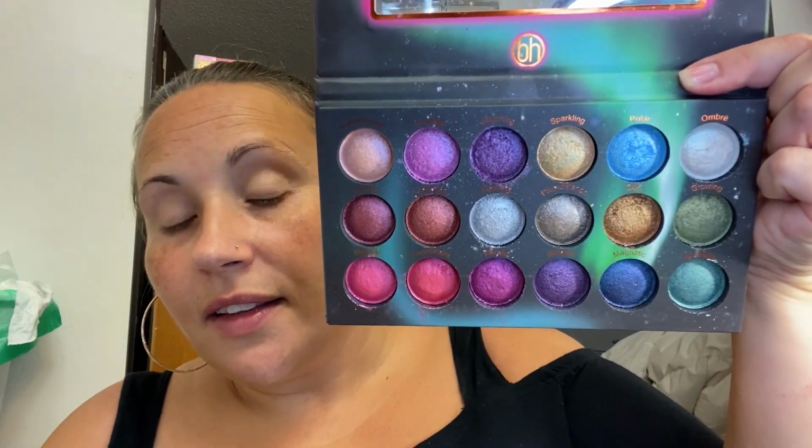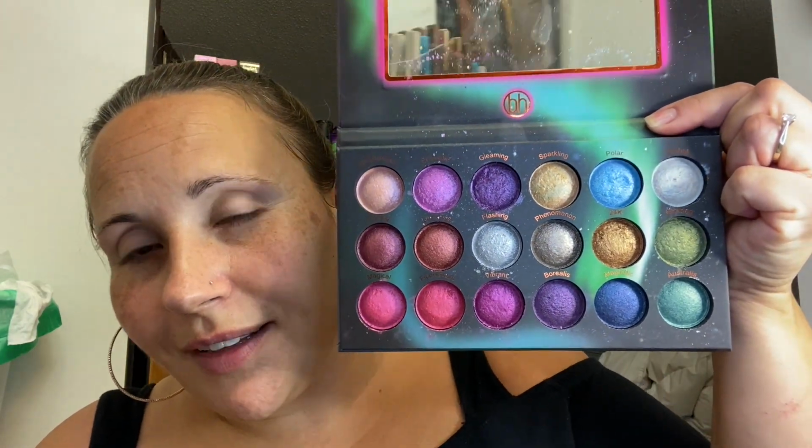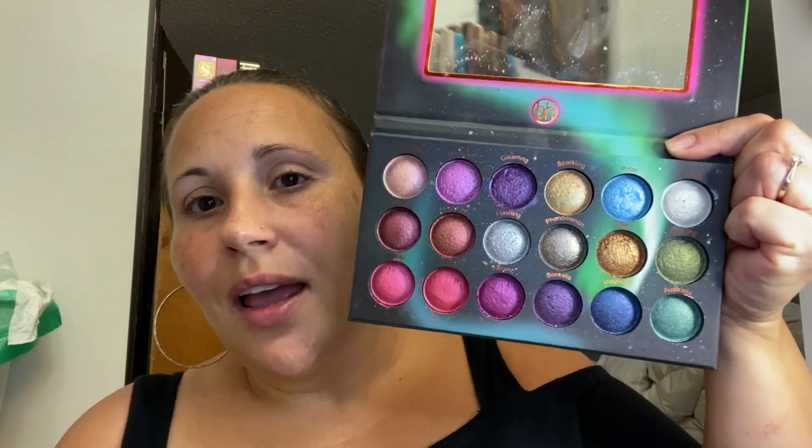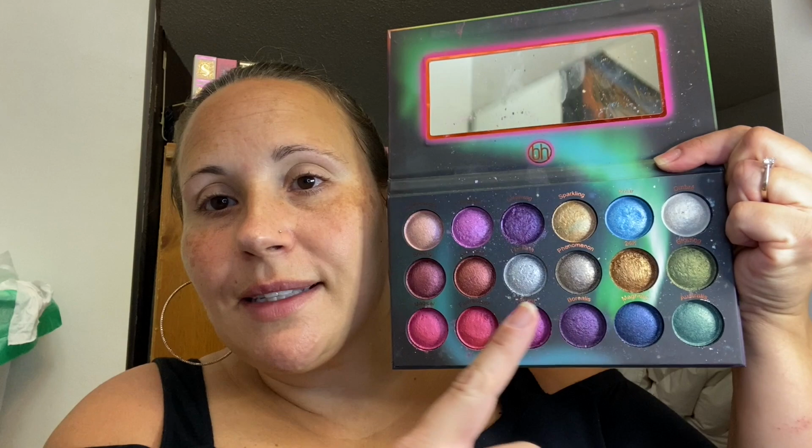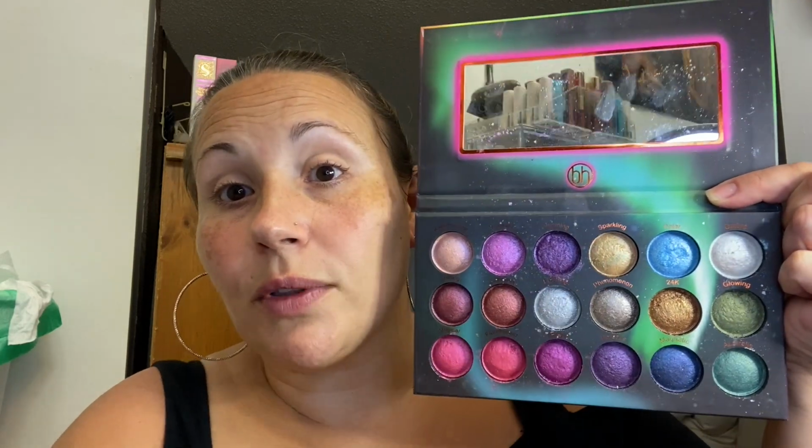The palette that I'm using is the Aurora Lights by Beige Cosmetics. I haven't used this in a long time. Love this product. Love it, love it, love it. I love baked shadows, that's what they are. This is what the colors look like. This is probably going to be my favorite palette, obviously, because of all the pinks and purples in here. But you still have some greens, a little blue, some silver and some darker colors that I really appreciate, and a nice gold here too. Love this row, love those two shades.